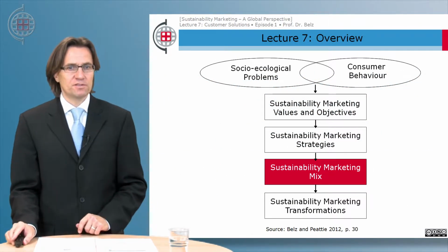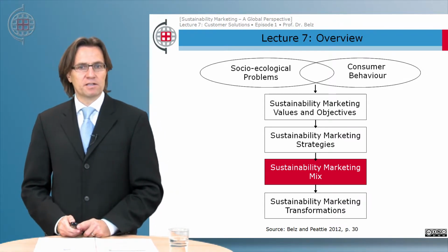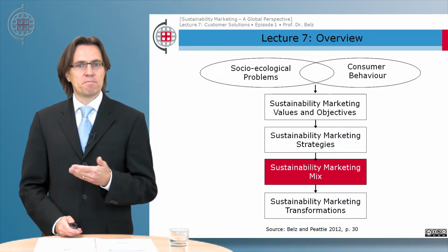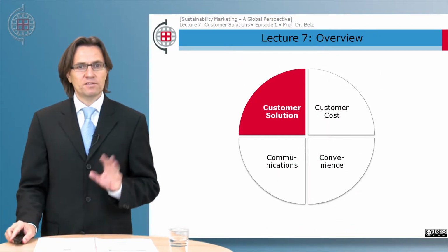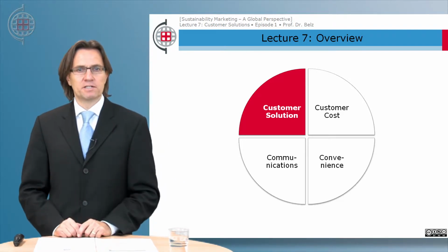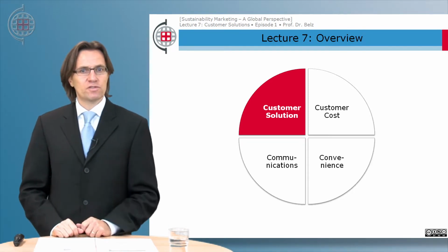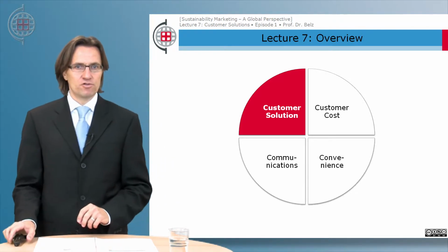Customer Solutions is the first C of sustainability, the sustainability marketing mix, the operational implementation of sustainability marketing. As discussed in Lecture 2, the framing of sustainability marketing, there are 4 Cs: customer solutions, customer cost, communications, and convenience. Here, in the first C, we will talk about customer solutions.